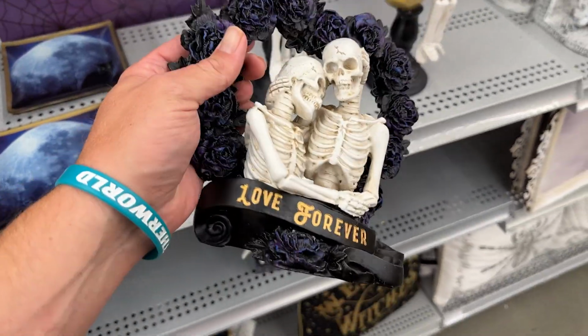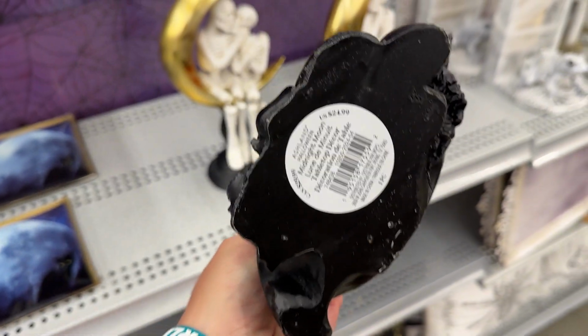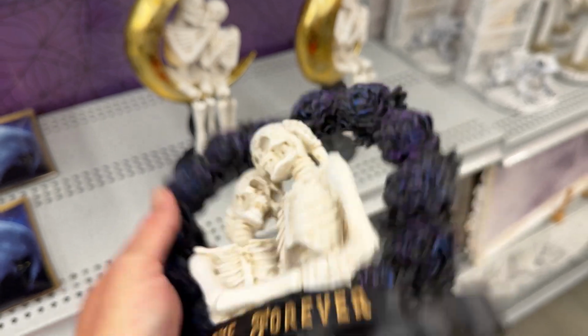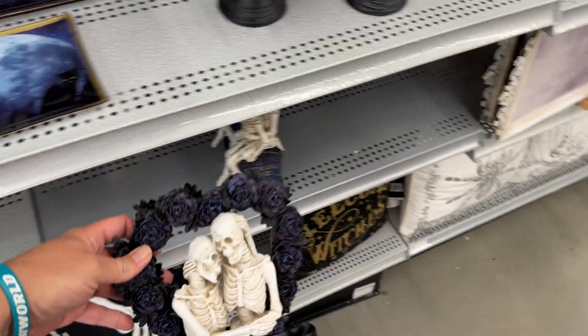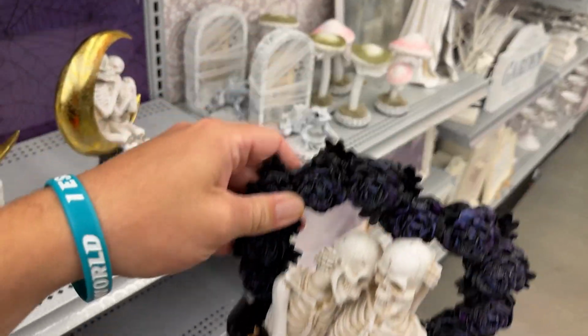I love the love collections. I love anything that does these Halloween sentimental things. I am a sentimental sap. $25. Love that. This looks like a topper on a wedding cake, but it's resin. It's nice quality.